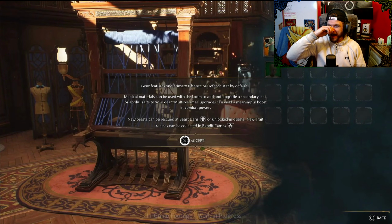Now I've got to stop and look at every single thing here. The enchanted loom. Use the loom to upgrade your gear. Also, we're upgrading it, and do you reckon we can customize it as well? Gear features one primary offense and defense stat by default. Okay. Magical materials can be used with the loom to add and upgrade secondary stats. Yeah. Or apply traits to your gear. Multiple small upgrades can yield a meaningful boost in combat power.